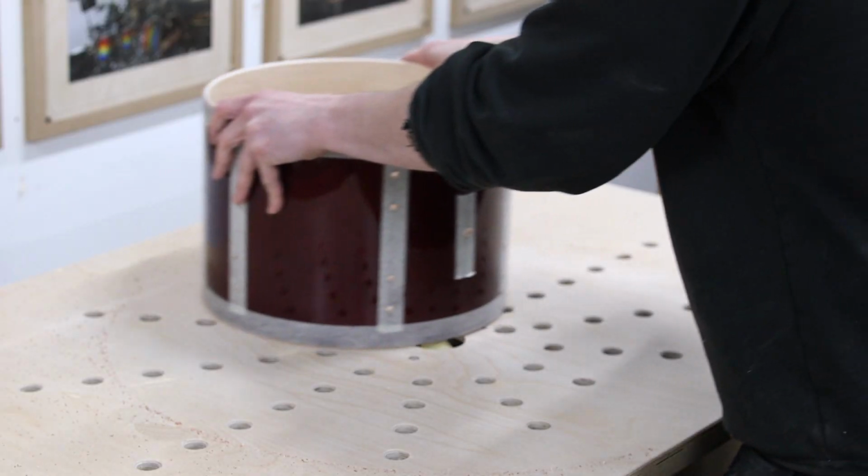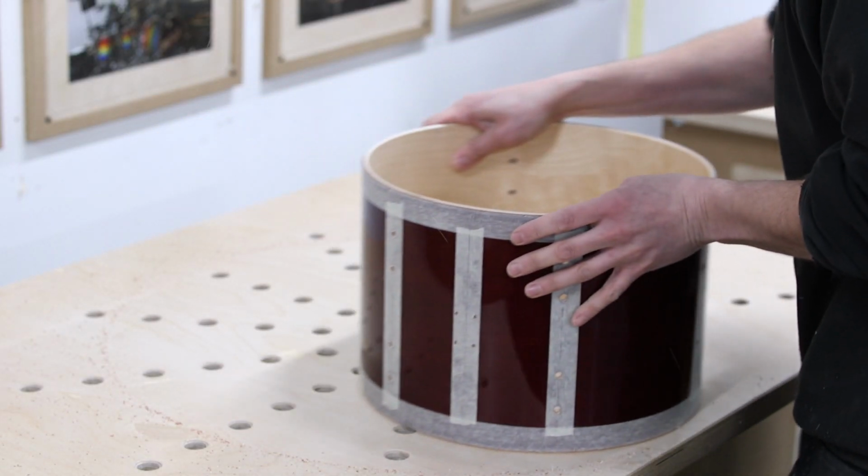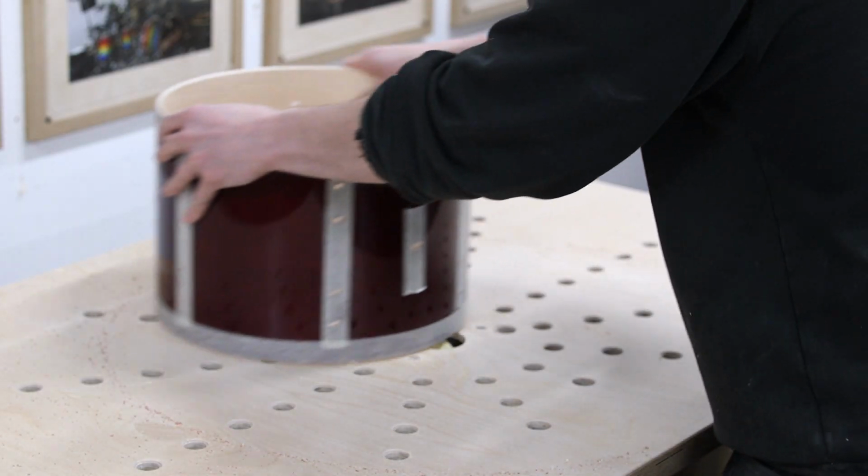By the end of the tour of the factory, I just put my hand out and said, I'm in this. I want to be a part of this. And here we are. So it's really good.